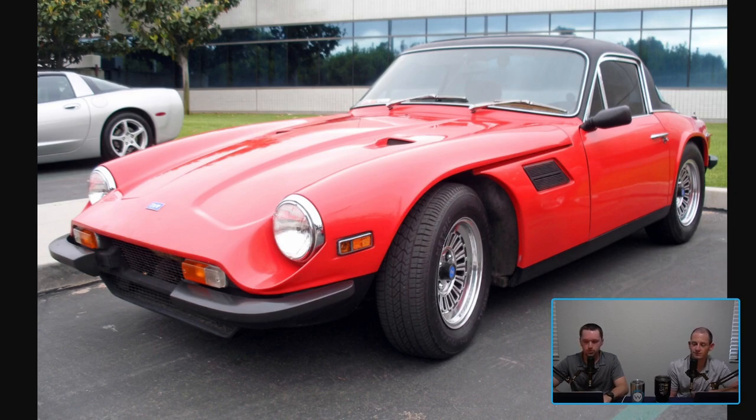to 60. So these were built between 1972 and 74. So 100 horsepower back then is still not a lot, but it's not terrible. Back then 100 horsepower was kind of average, I think, for a sports car. It was reasonable. And it'll get you up to 109 miles an hour.